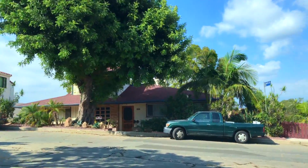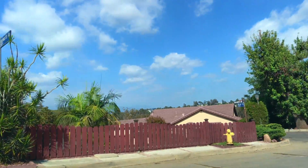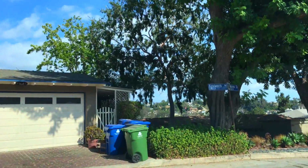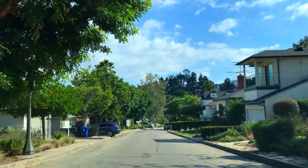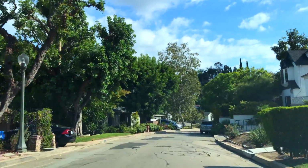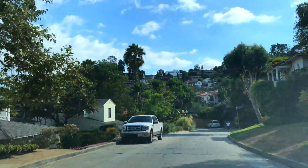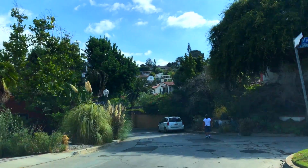Alright, so we're about 1.5 miles away from the least expensive listing here in Silver Lake, so we're just going to drive through the neighborhoods and kind of see what it's like here. Kind of see the view out above. All of the homes here in this neighborhood are very individual and unique. A lot of neighborhoods say that no two homes are alike, but this one I feel like truly is that.